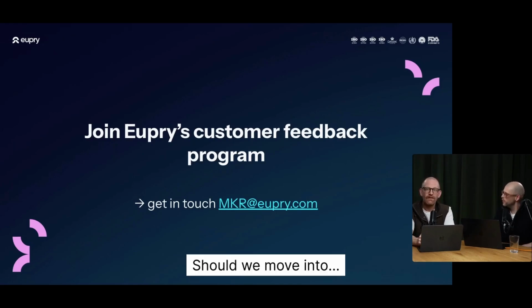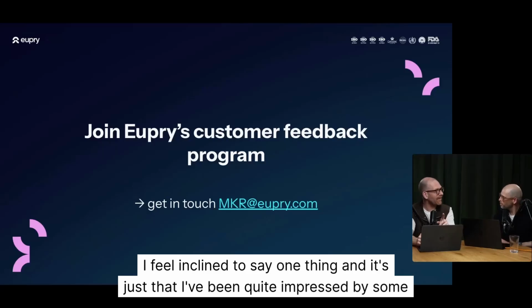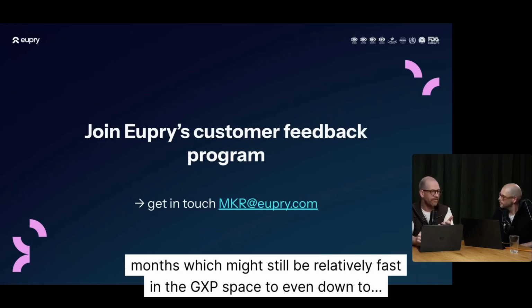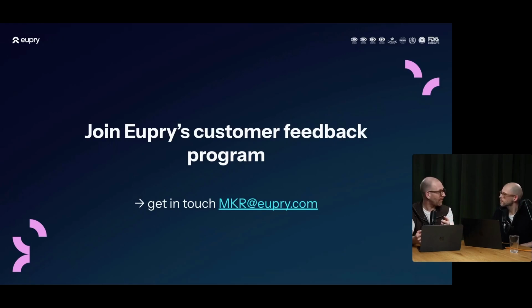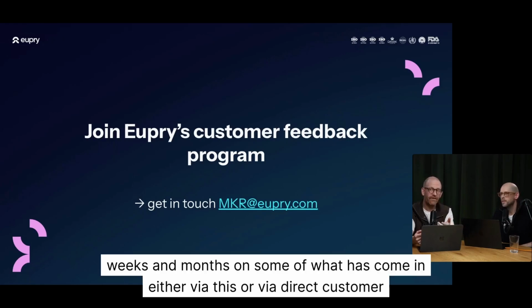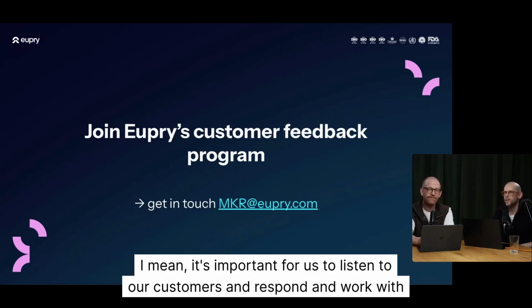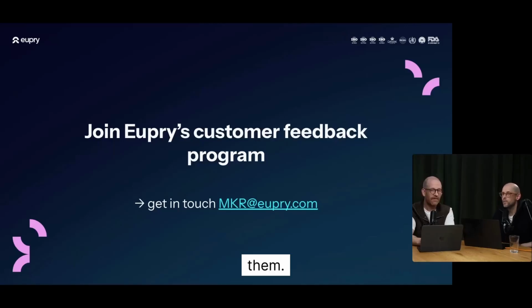Great stuff. I feel inclined to say one thing, and it's just that I've been quite impressed by some of the turnover time we've had on these things. From the usual for us 6 to 12 months, which might still be relatively fast in the GxP space, to even down to weeks and months on some of what has come in either via this or via direct customer dialogue. So it's just to say it's a pretty vibrant roadmap. Yeah, it's important for us to listen to our customers and respond and work with them. Okay, so let's get into it.